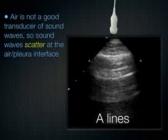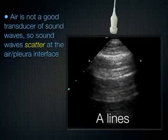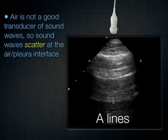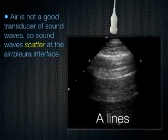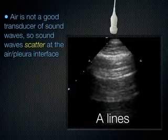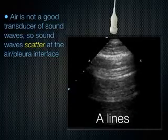At an equidistance, I see another A line down here. This is the VPPI. This is the A line here. And then at an equidistance from there, I see another A line down here. And if you strain your eyes, maybe you can see another one down here. Okay, so this is in the normal lung. We see these A lines sliding back and forth. We'll also see A lines that don't slide in the setting of a pneumothorax.